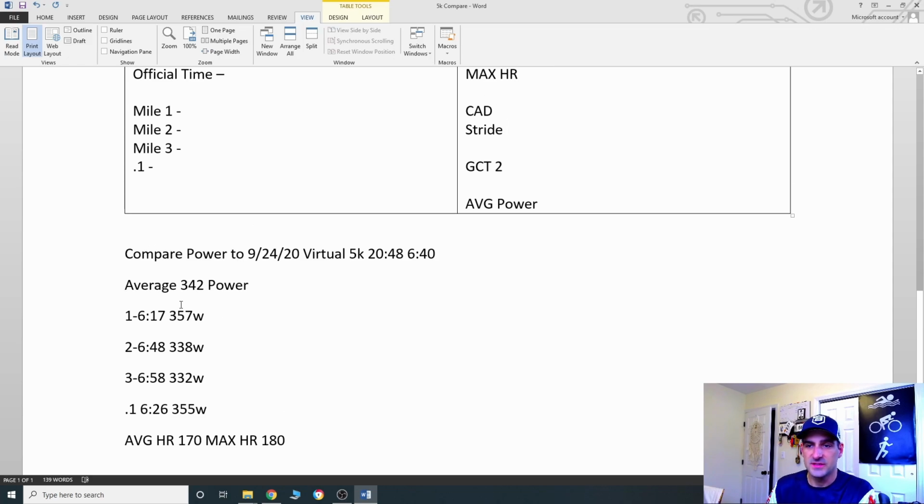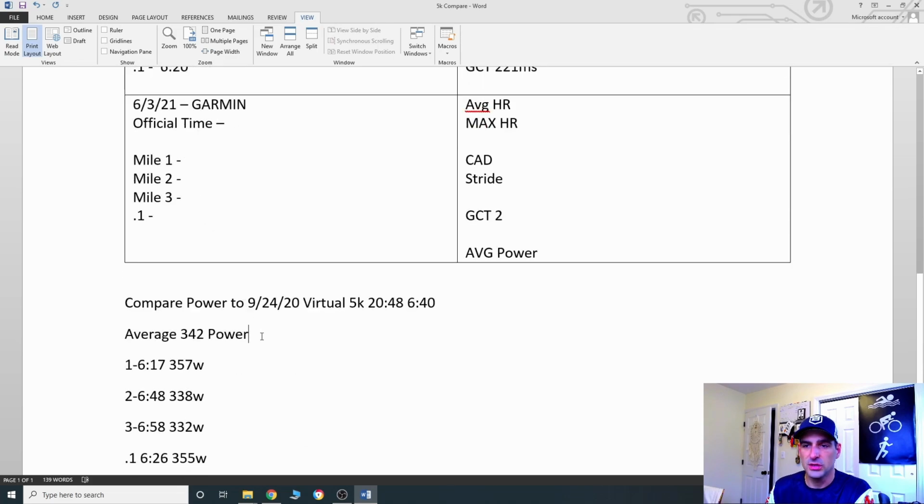Power. What it's telling me is that on that Stride Foot Pod at this virtual run last year, I averaged 342 watts for my 5K. And it breaks it down by mile right here, what your average power was. What's good about that is we're able to plug that power number, just like we do with the bike, into Stride's calculator, and it'll actually generate strides for you. So when it says to go run 5 miles easy, all you have to look at is the power on your watch.